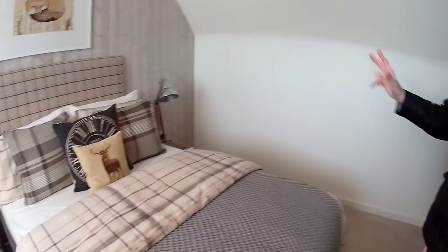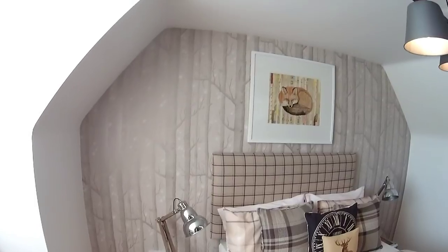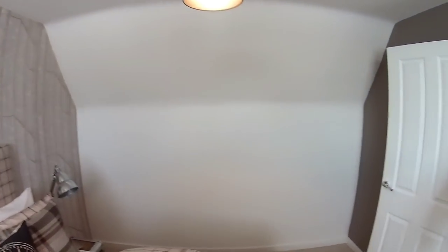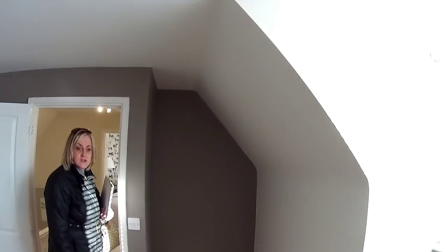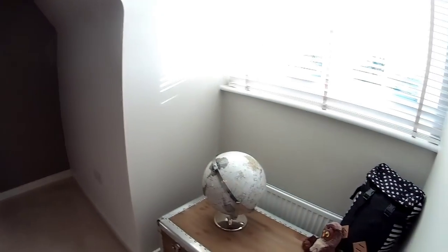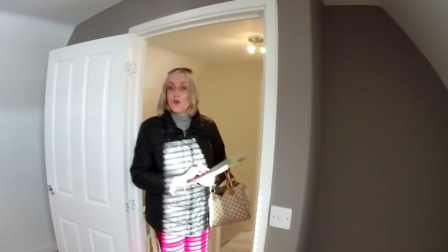Beautifully dressed. Love the wallpaper. It's gorgeous. Anything behind the door? No? You've got a little alcove here behind you, Steve. You could have a fitted wardrobe. That's just perfect for a wardrobe, isn't it? A standalone one. Really nice big window as well. Did I give you the dimensions for in here? No. Just to be sure then, 3 metres 5 by 4 metres 1.